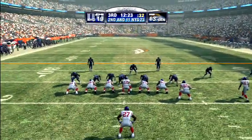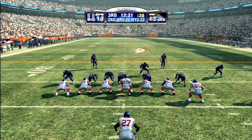Blue 45. Wait, move up. Slow down on the right. On the right.